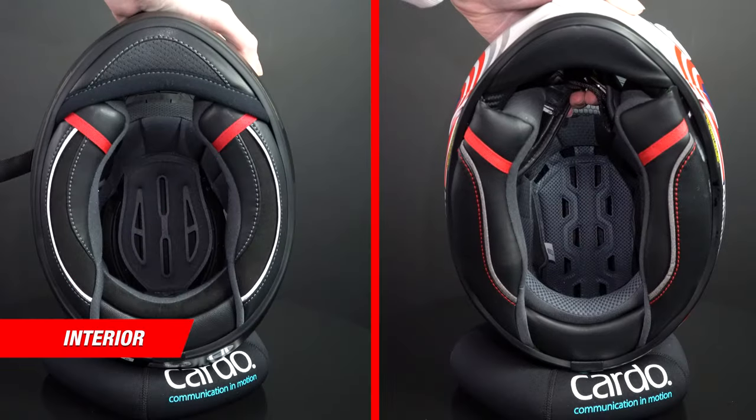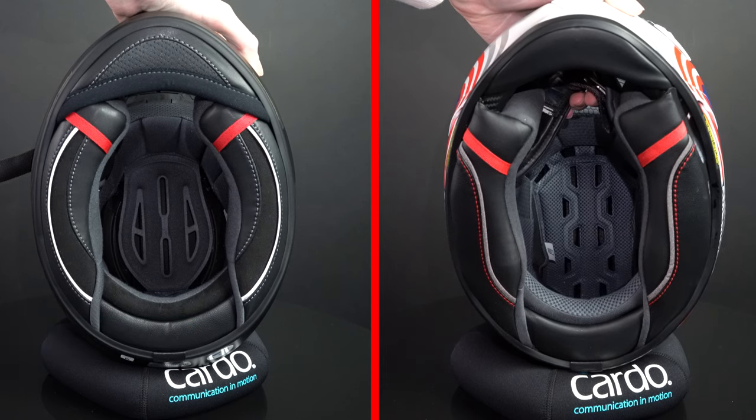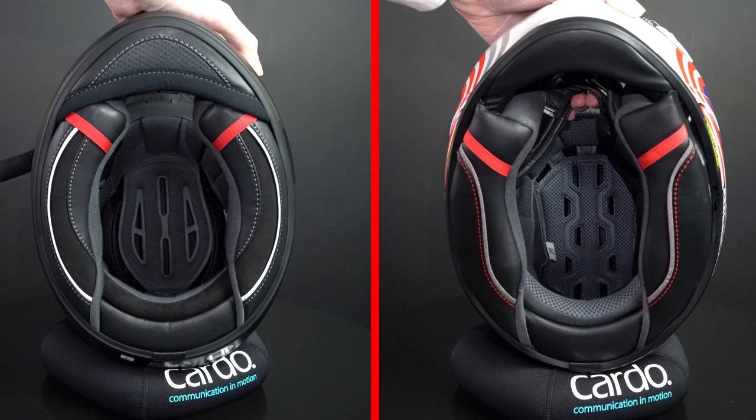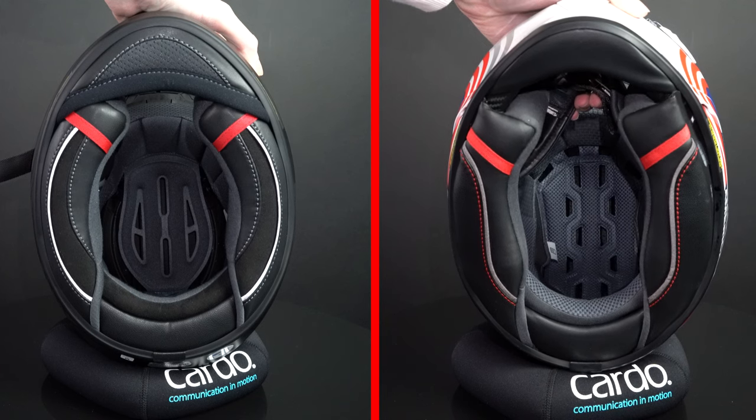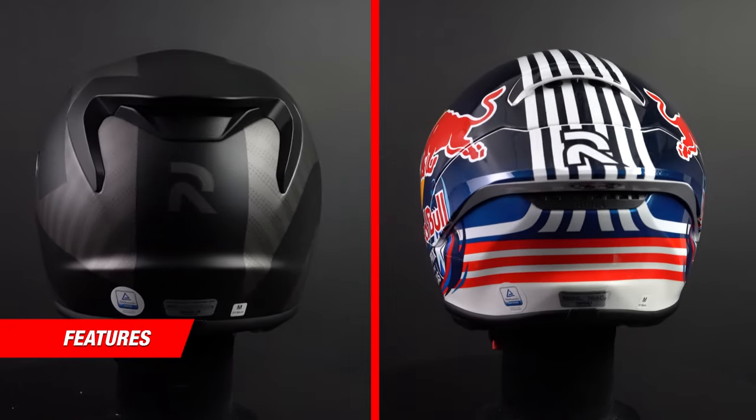And this trend continues once you take a look at the inside. The layout of the inner liner is identical and also the fabrics are largely the same, with only the crown pad and the forehead padding being slightly different. And comfort-wise, our test rider didn't really favor one over the other and said they were both very comfortable. Okay, so far these helmets have been very similar, but there is one important difference between these helmets.